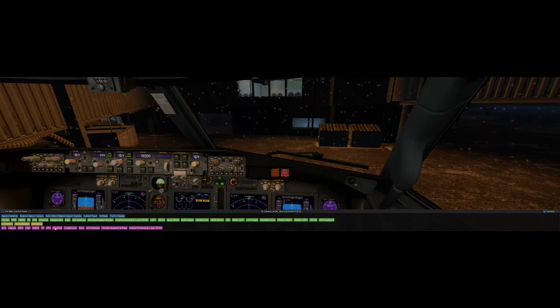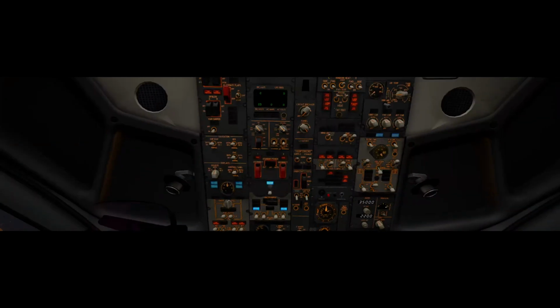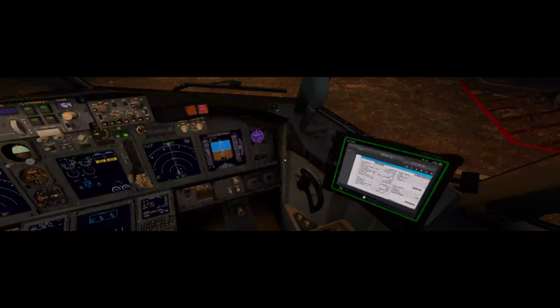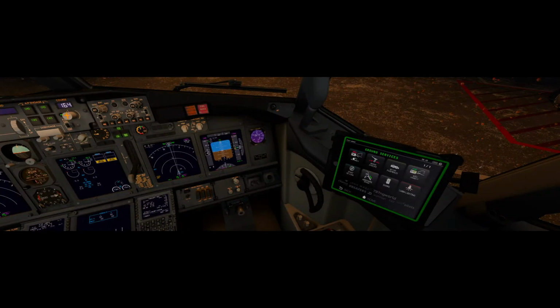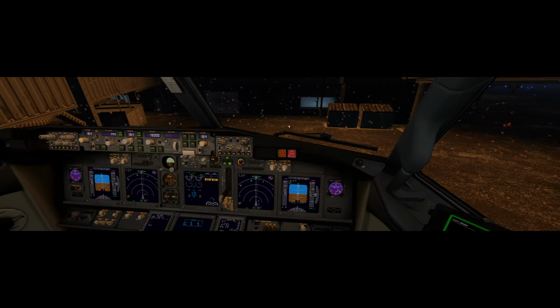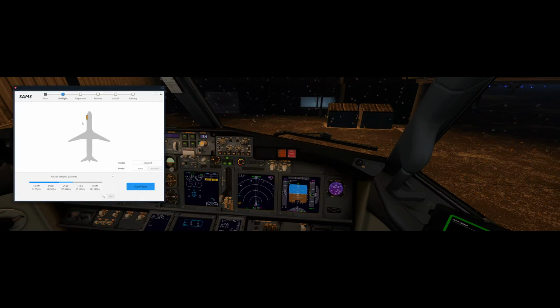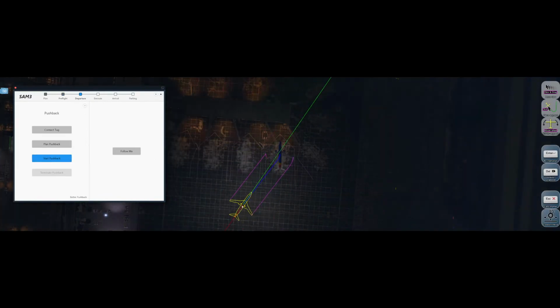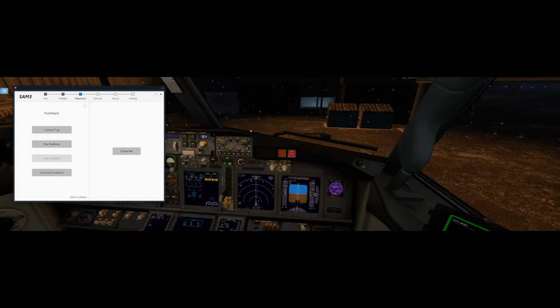Timing, and on the overhead we're gonna check the APU output is correct, and it is on bus, so we can just remove the ground power. So disconnect the GPU, close the doors. We can also remove the jet bridge and call for pushback. Like that. Great news, Captain. Your tow's coming. So nice.